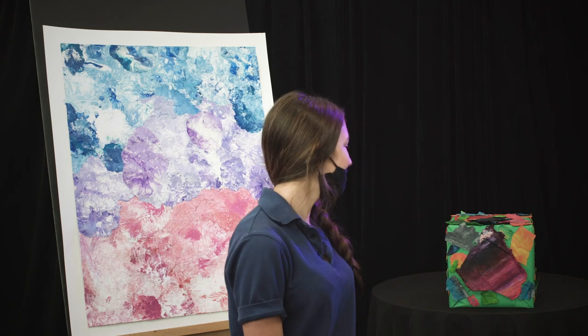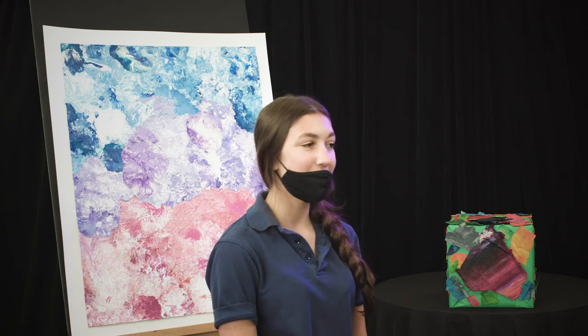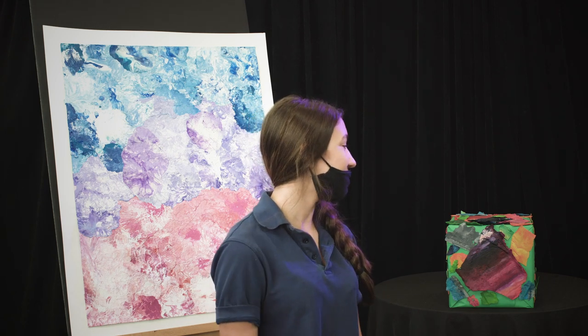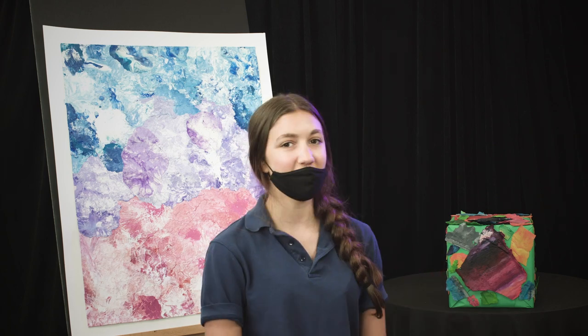And then this is my abstract cube, and I melted crayons and made them like a sheet, and then I took them and I broke them off and made them on a cube.